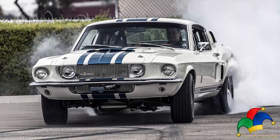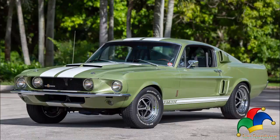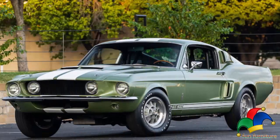Okay, the Shelby Mustang is a high-performance variant of the Ford Mustang built by Shelby American from 1965 to 1967, and then by the Ford Motor Company from 1968 to 1970, and today we are featuring the 1967 GT500.